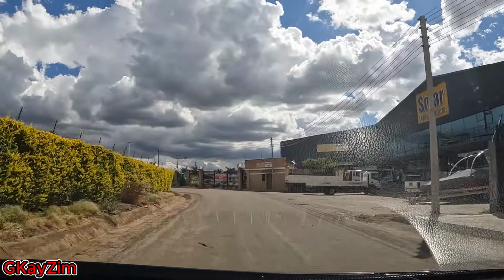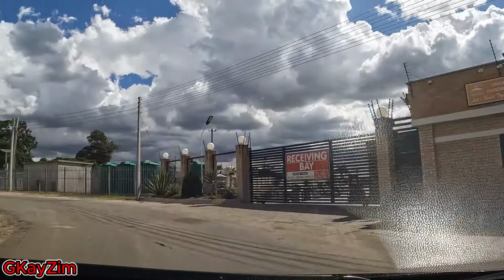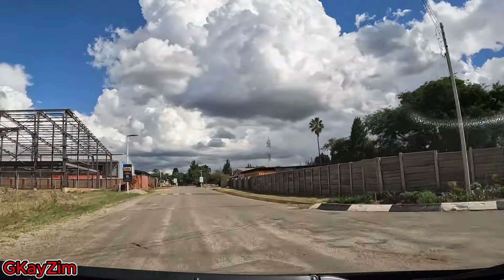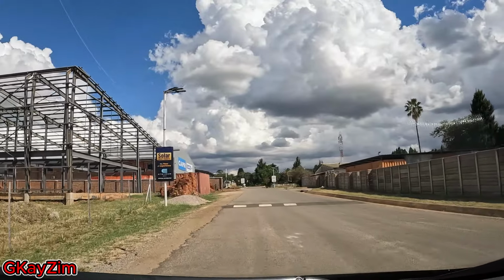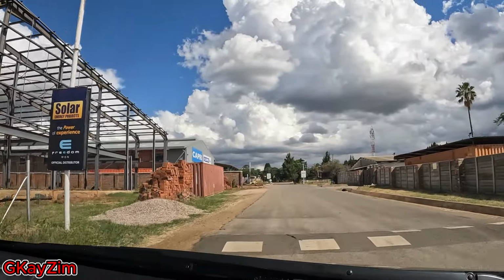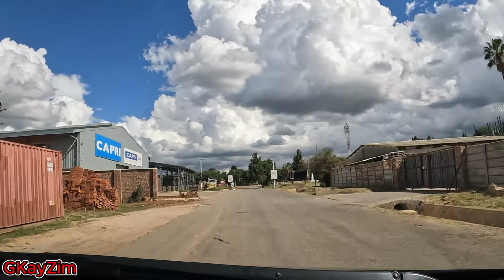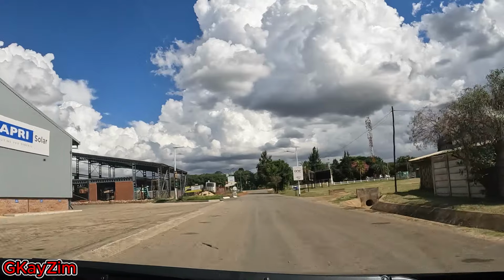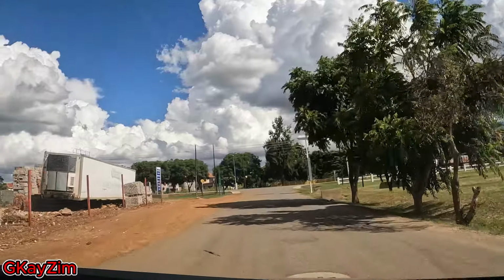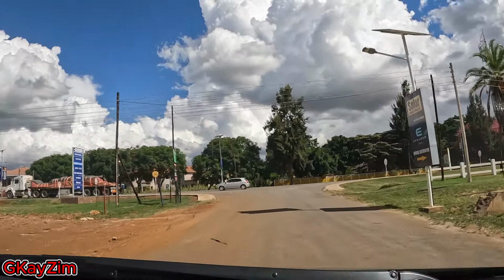Wow. That solar project, energy project. And this is the back of Union Hardware. Wow, things are happening here. Please, if you've got money, come and build a complex like that one there. Look at this complex, which is being built by Metal. Metal poles. Right, so that's Capri Solar to my left. One stop solar again to my left again. And we're getting back into Harare Drive. It's hot here in Zimbabwe at the moment, eh? So let's get into Harare Drive.